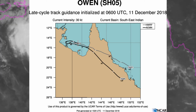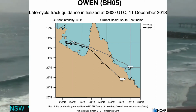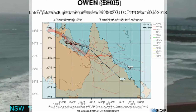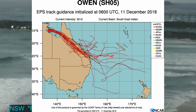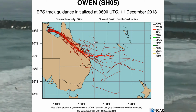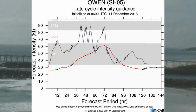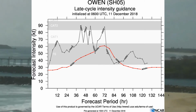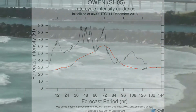The Bureau of Meteorology will update their information on the cyclone at about 8:30 a.m. Now we have a look at some tracks. Not much has changed. GPS track guidance. Bureau of Meteorology here in Queensland has a flood watch for the Gulf of Carpentaria, South Cape York Peninsula catchments.